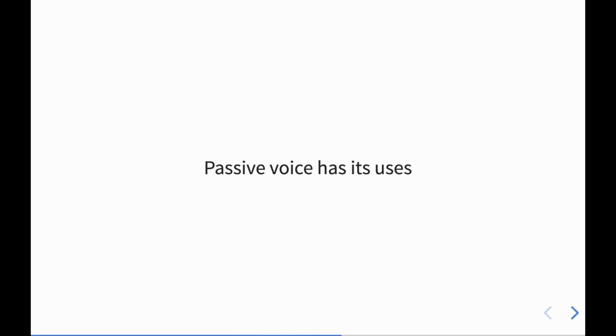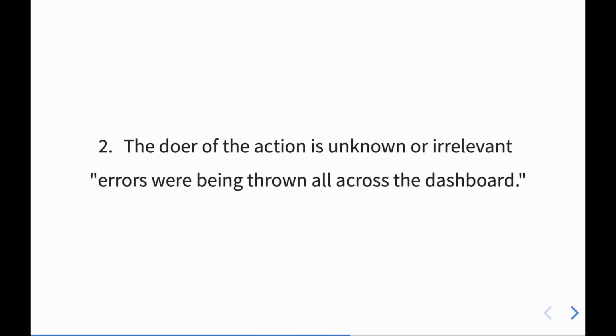There are some cases in which passive voice is useful. Some people will say never use it, but I think there are cases where it works better than the active voice. In the scientific world, it's used a lot and it's expected, so there's no problem there. Another use is when we don't care about the person doing the action. Here, for example, errors were being thrown all across the dashboard. We don't care who, because it's the system doing that. The important thing is what's happening.